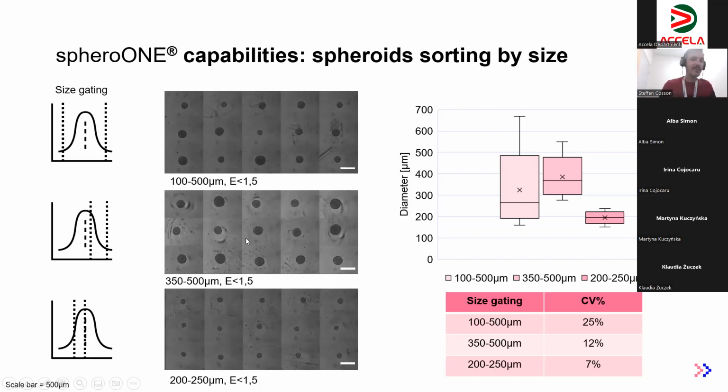In the second example, we set the size gate for isolation to isolate everything that had a diameter between 350 and 500 micrometers. From the images, you see already that we only isolated aggregates that are fairly large, and this is confirmed with the box plot. In the last example, what we wanted to show is really how stringent the system can be. Here we only isolated spheroids with a diameter ranging from 200 to 250 micrometers. You see from the image and from the scatter plot that you can really achieve a high homogeneity with regard to size of the sample that you isolated, which is really something you are looking for when you want to use these models for drug testing or for any downstream application you may have.